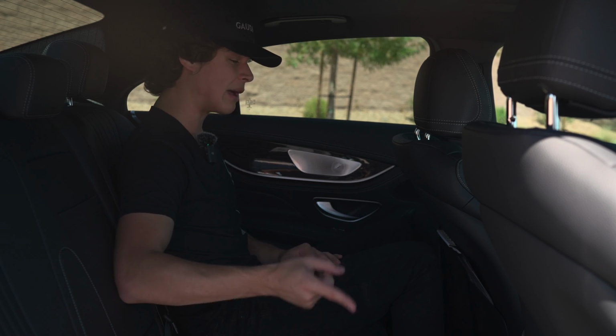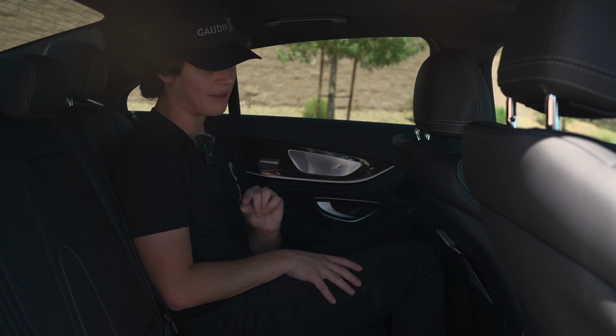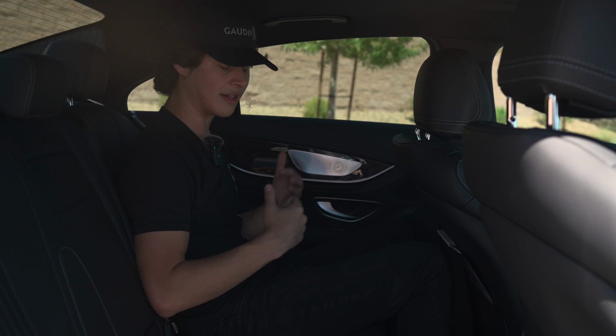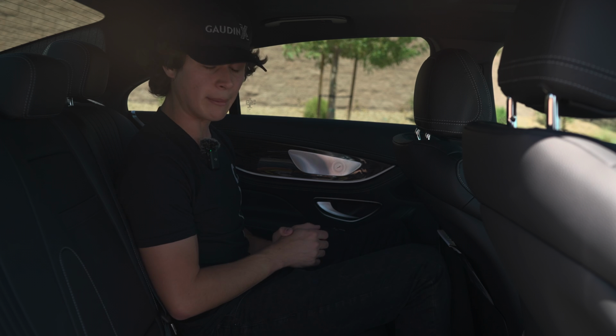That is something BMW definitely beats Mercedes on, is the fact that the rear passengers, I feel like, are more focused in BMW than they are in the Mercedes, unless you're driving something like an S-Class. Something to think about when you're buying one of these cars and you have family to haul around.